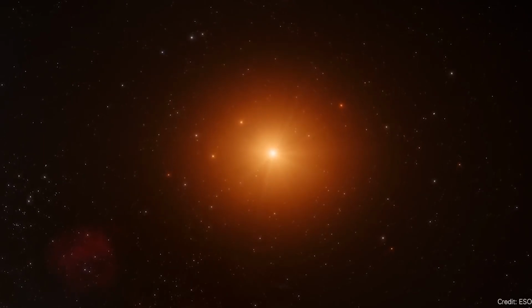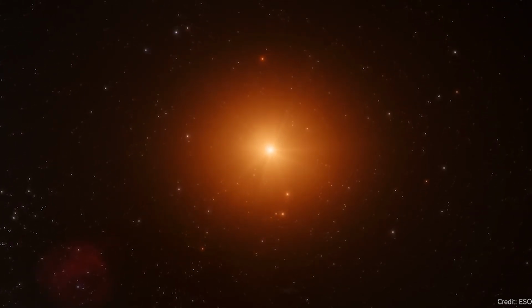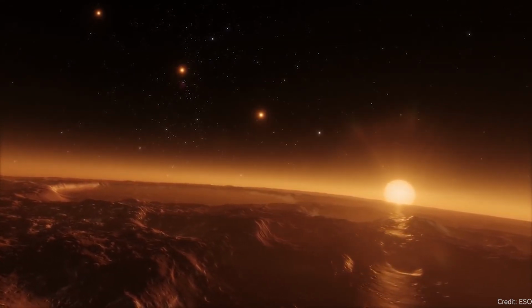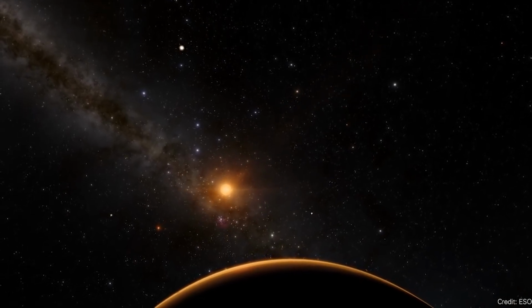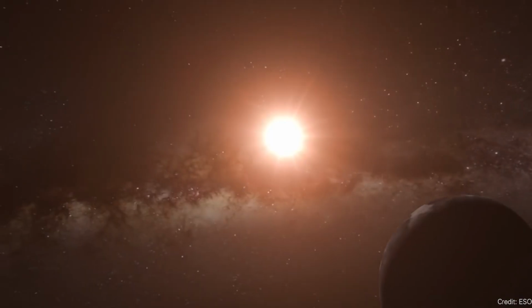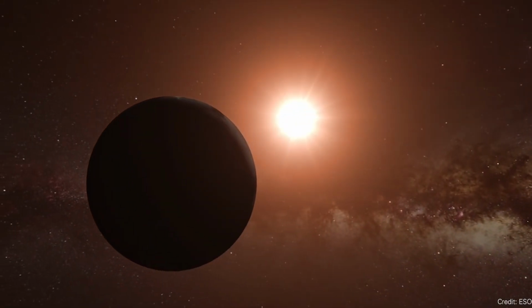So JWST made its observations, and astronomers were looking for absorption in 15 micron light, and this is in the infrared spectrum. Carbon dioxide absorbs this kind of light, and so if the planet looks one way in other wavelengths, but then looks fainter in this 15 micron wavelength, then you can assume there's a lot of carbon dioxide that is absorbing the light and dimming it from our perspective. No luck. So JWST made the observations, and the planet didn't dim appreciably in that wavelength, and that leads astronomers to believe that, no, it does not have a thick carbon dioxide atmosphere.